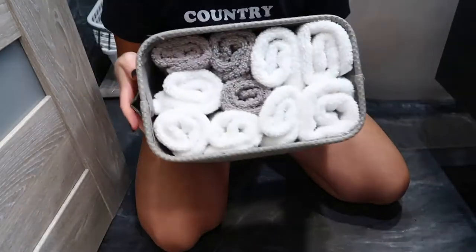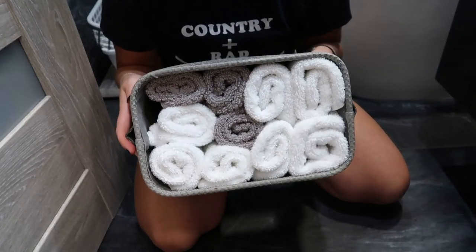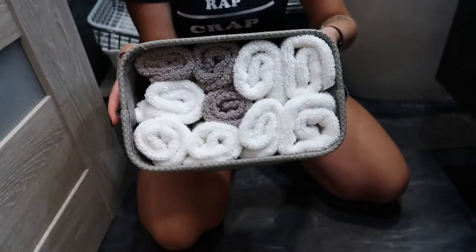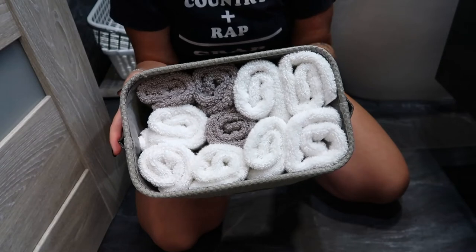Don't know what happened to all the gray ones, but looks like we have mostly white now. So here's our little bath towels, nice and ready. These are just like face towels or hand towels, you know.